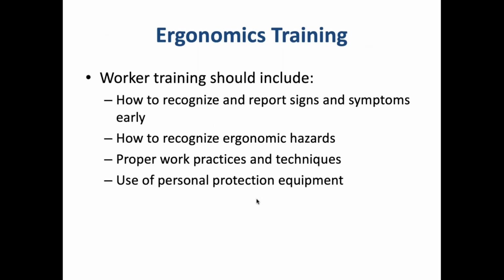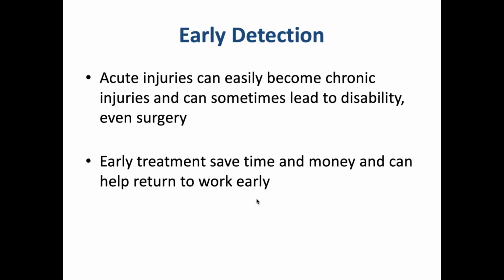Worker training should include how to recognize and report signs and symptoms early, hence the increased incidence of reported cases in the beginning. It should cover how to recognize ergonomic hazards, proper work practices and procedures, how to use the right equipment, and what equipment might help them as well. You want early detection because these can turn into chronic injuries. A minor carpal tunnel issue, if you catch it early, can be managed. If the worker continues to be injured, it may wind up in surgery and really extended lost time and productivity, and comp cases and so forth.